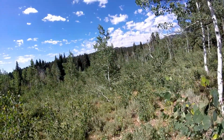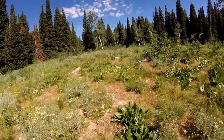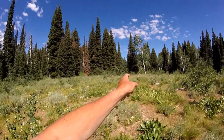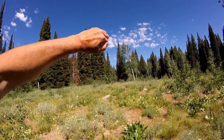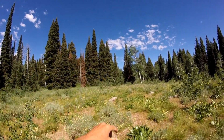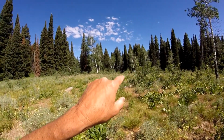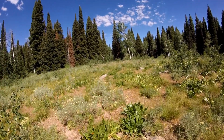Oh, hello. It's a good vantage point here to see the distant ridge. It's way back there. I don't see the rock formation yet, but I'm gonna have to cross this creek, and it's all overgrown like the last one.